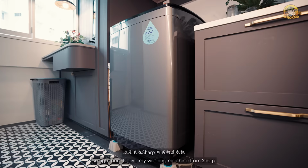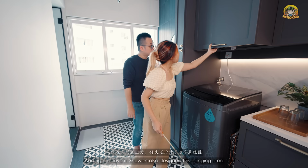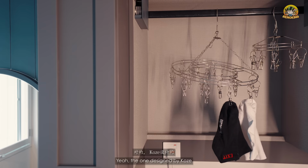Yes. So right here, I have my washing machine from Sharp. It has a LED screen and 10 different programs. So you don't have to manually do it. Right, it's like auto. And right above it, Shuwon also designed this hanging area. If you watch our video, you will know that this, I think it's inspired by the maisonette. Yeah, the cozy one. Either that or they both have same brains.